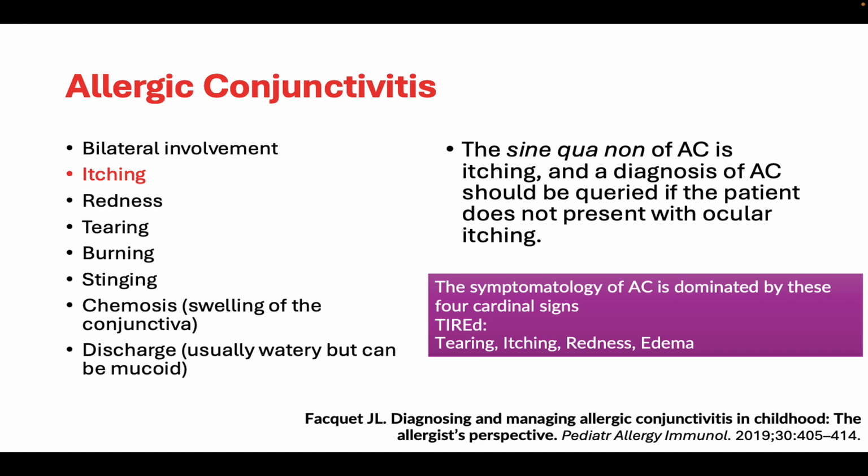Again, clear discharge, burning. So these are the cardinal features, and in addition, you are also looking at other comorbid conditions. If a child has significant rhinitis associated, asthma associated, dermatitis associated, and if it's a chronic relapsing course, then you are more confident that this is possibly an allergic conjunctivitis.